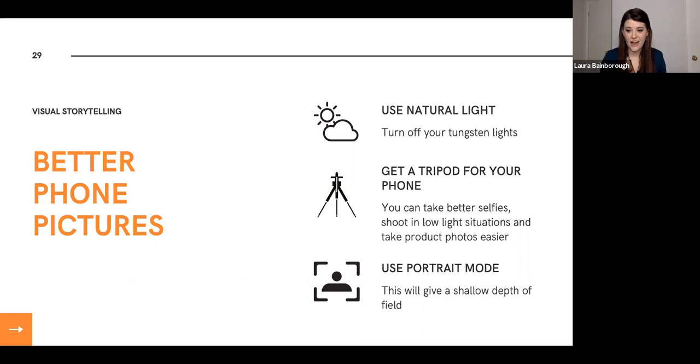Sometimes if I'm just trying to take a nice picture of food that I'm eating or something on my phone, portrait mode is a really cool way to make the photo look better. It almost looks like a macro lens. So those are just some tips that you can utilize if you're taking some photos on your phone.